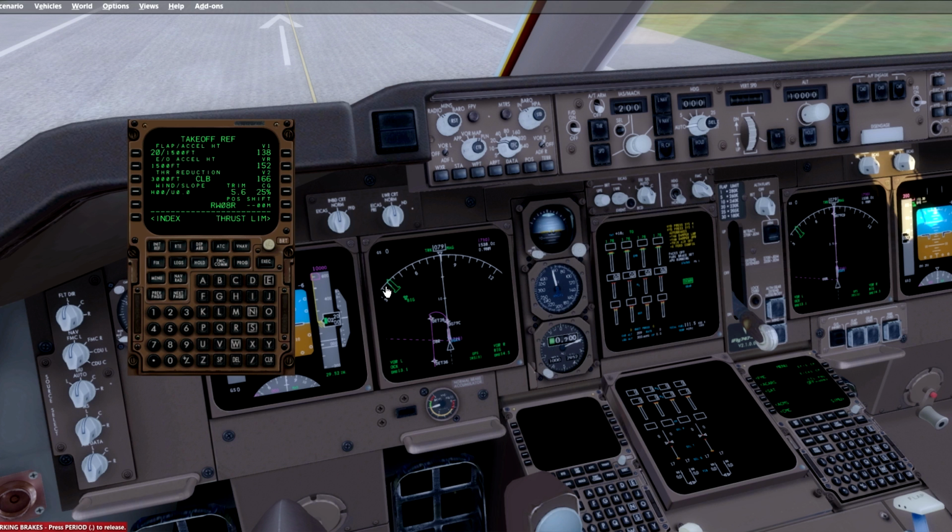All is good. Or is it? Let's just double check the VNAV page. 176 knot climb, it wants initially transition altitude 18,000. Actually the transition altitude for the UK generally is 6,000. I haven't checked the charts on this, but generally it's 6,000.